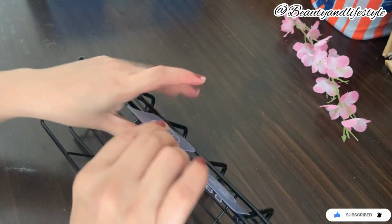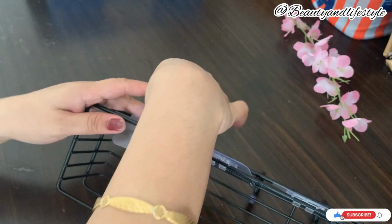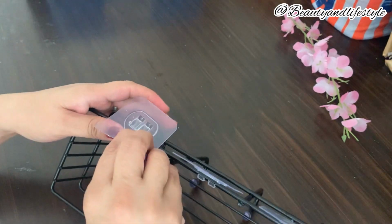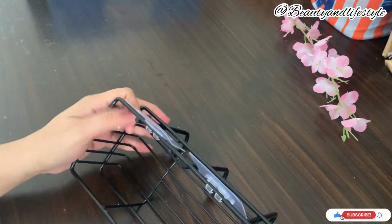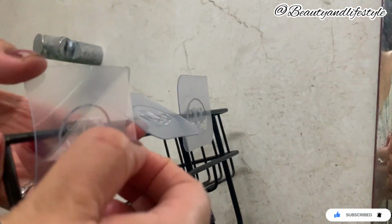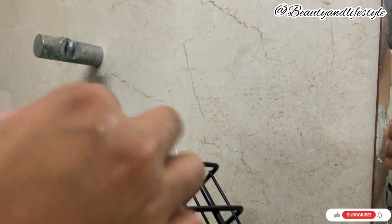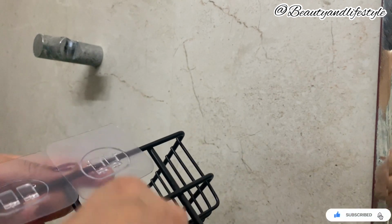disorganized space. Everything will have its designated place, making your daily bathroom routine much more convenient and efficient. Whether you need to hang your towel, store your toiletries, and keep your bathroom essentials within easy reach, this multi-purpose shelf has got you covered.